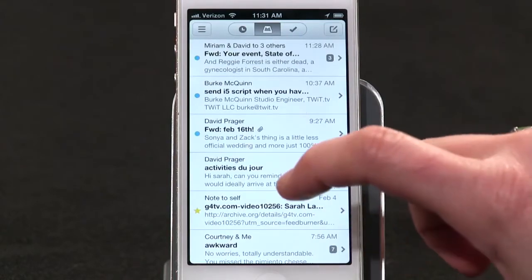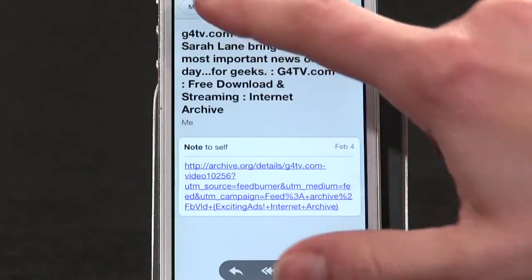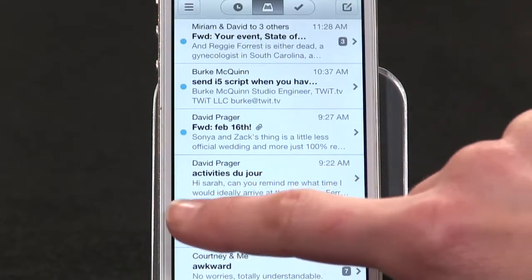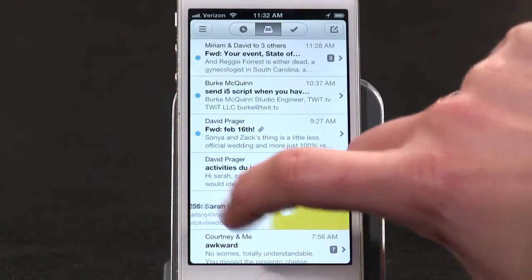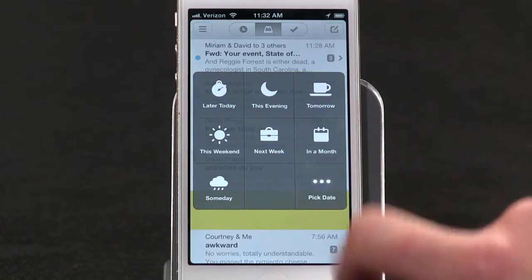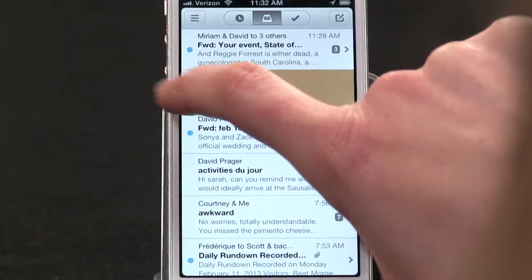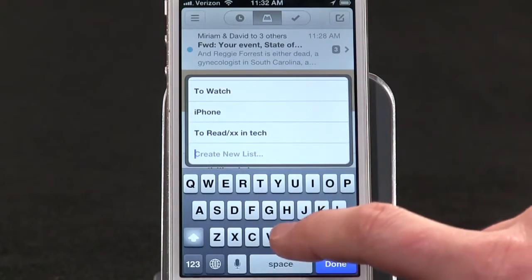So let's say I get an email. I can respond to it like normal, but then I have a variety of other options to get it out of my inbox. Swipe right to archive, swipe deep right to delete, you get used to that. Swipe left to come back to it later, anywhere between later today or in a month. I can also choose a random day or a specific date. Deep swipe left lets me add the email to a list. Mailbox includes a few default lists, but I can add my custom lists too.